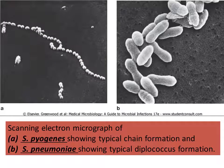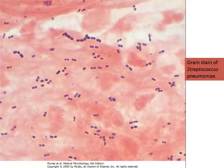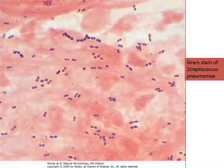If you look at the gram-positive staining, you can see from here, this is Streptococcus pyogenes, typical chains, and this is Streptococcus pneumoniae. It has typical diplococci and a little bit of a lancet shape. Maybe the next slide will show you better. You can see from here, they come like pairs. You see that? So diplococci. If you ask which of the following bacteria form diplococci, the answer is Streptococcus pneumoniae.